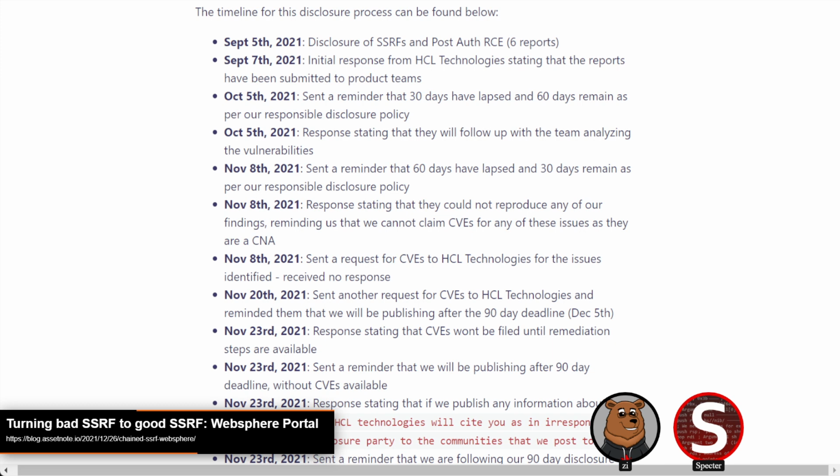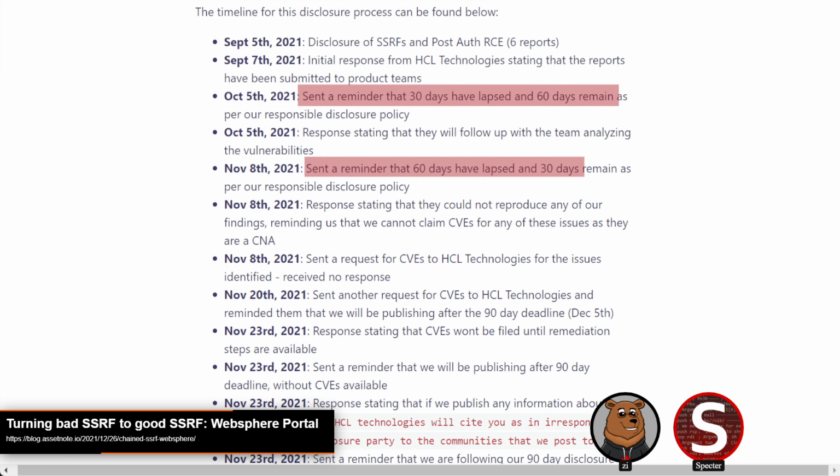When they reached out with reminders about the fact that they were going to disclose at the 90-day deadline, they were told, yeah, we're looking into it, which then became, we couldn't reproduce the findings and you can't claim CVEs for this because we're a CNA. And then later on, they got more hostile, saying, if you do disclose these at the 90-day disclosure, we'll cite you as an irresponsible vulnerability disclosure party to the communities that we post to, which was their last response.